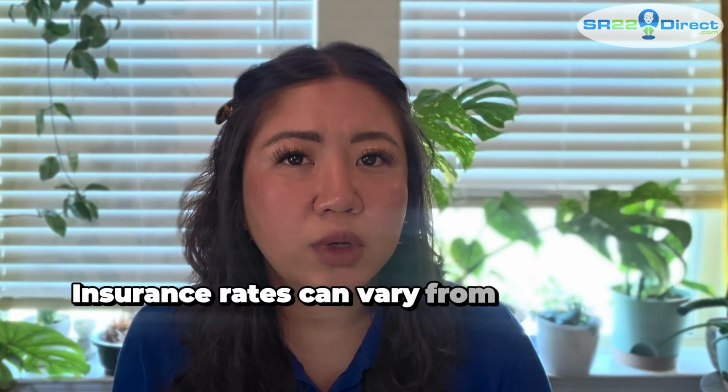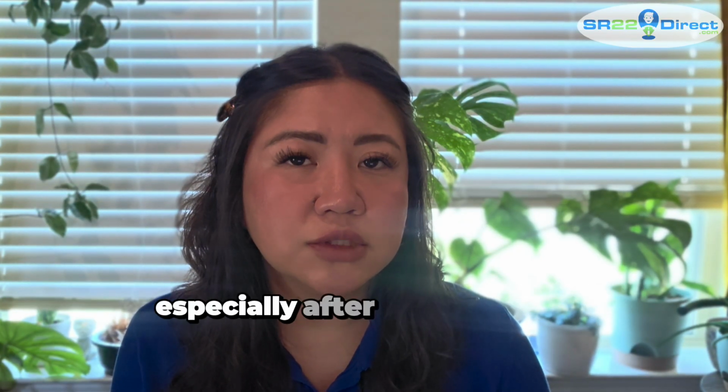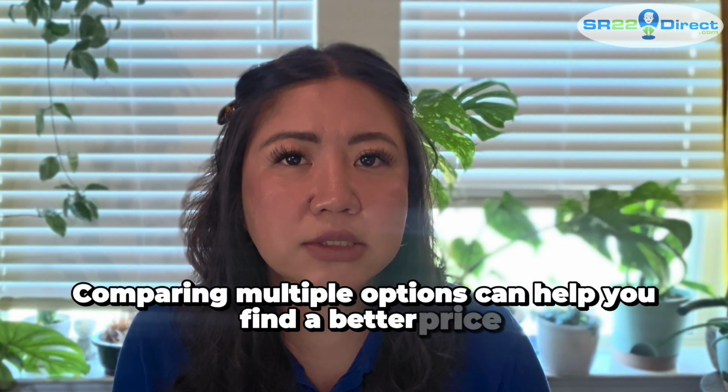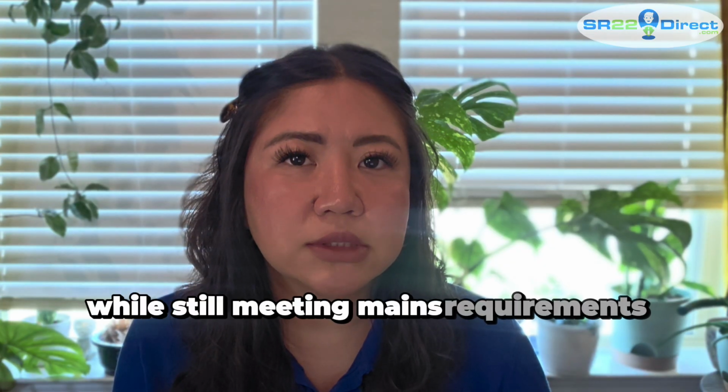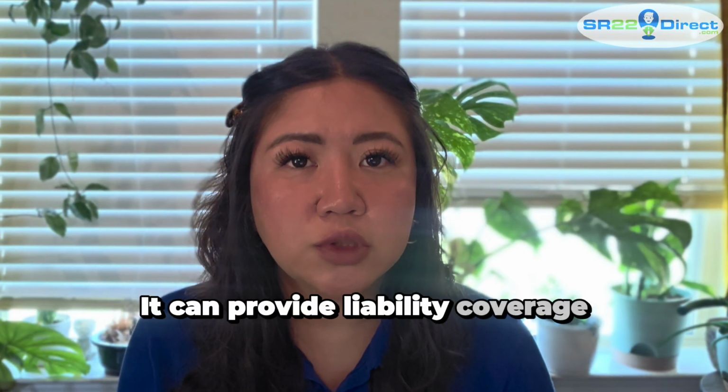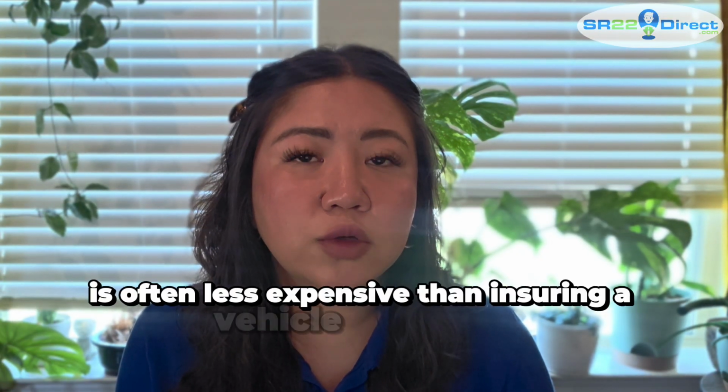Insurance rates can vary from one carrier to another, especially after a suspension, serious violation, or uninsured driving issue. Comparing multiple options can help you find a better price while still meeting Maine's requirements. If you do not own a vehicle, a non-owner SR22 policy may be an option. It can provide liability coverage when you drive vehicles you do not own. It is often less expensive than insuring a vehicle you do own.